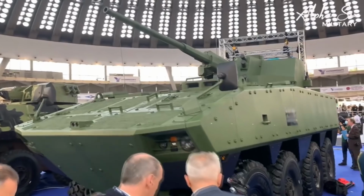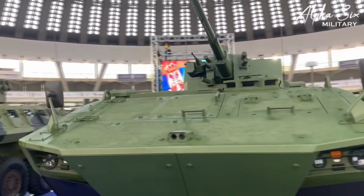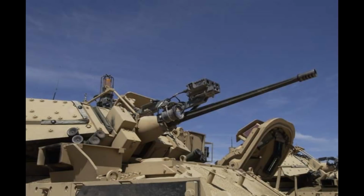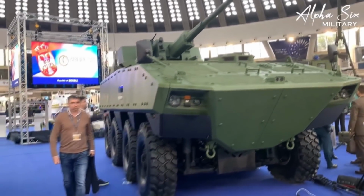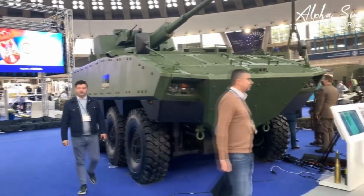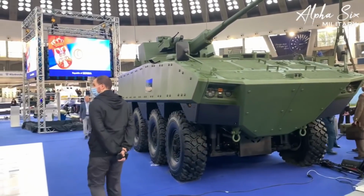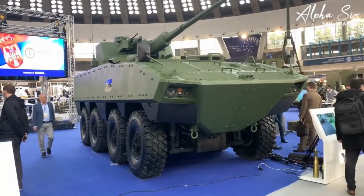The vehicle doesn't have any active protection system either, but the physical protection appears to be decent. It is said to be STANAG 5 all-around protection, which is meant to protect against 25mm autocannons. But the vehicle can be fitted with STANAG 6 frontal protection that provides protection against 30mm autocannons. The protection is certainly good, especially when compared to the rest of the vehicles currently in use in Serbia, but any more powerful rocket or missile will still penetrate it.